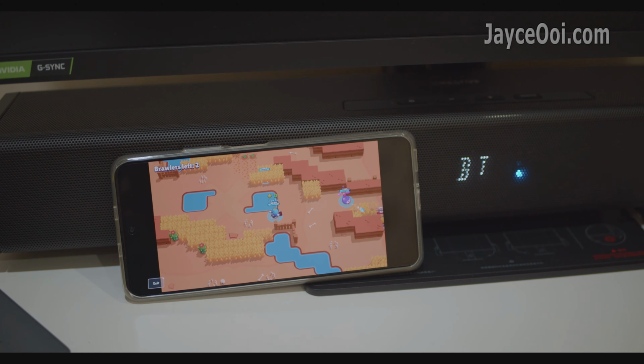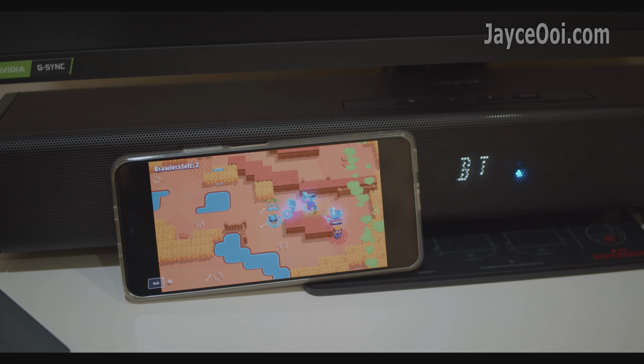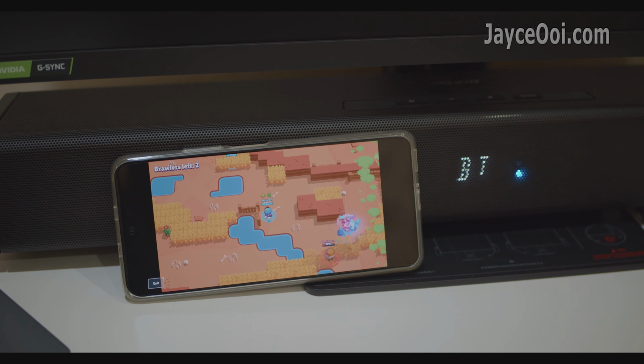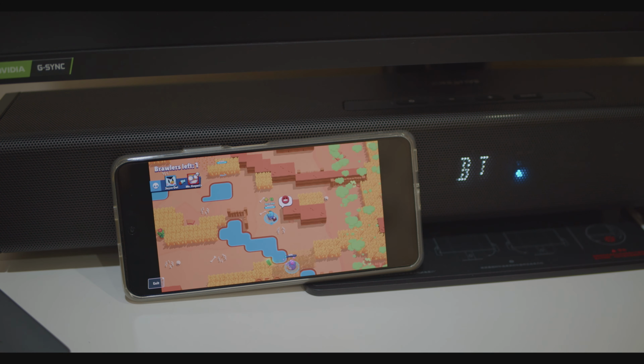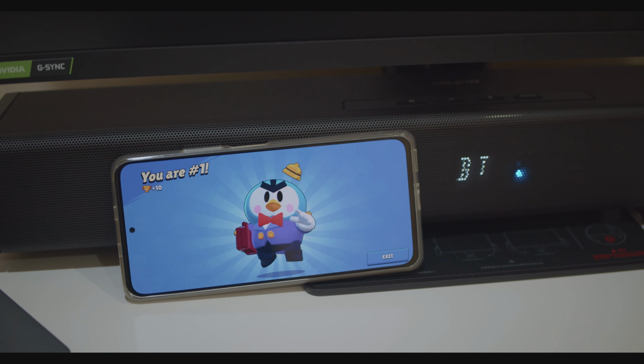Well, that's all for Creative Stage 360 review. It's my current home theater system for movies and games. A perfect companion for TV, monitor, and even projector.